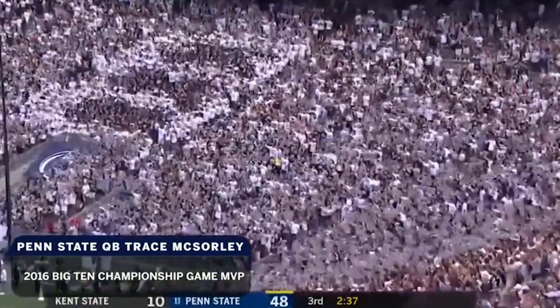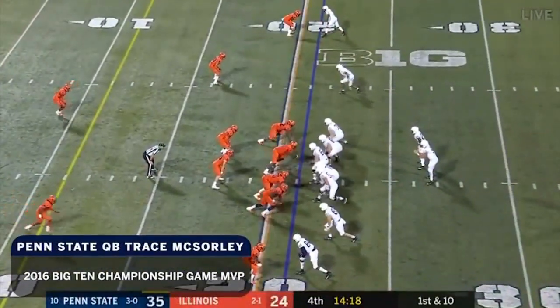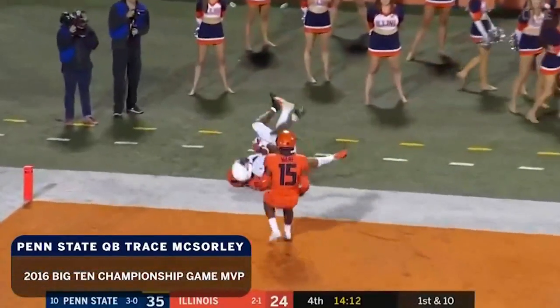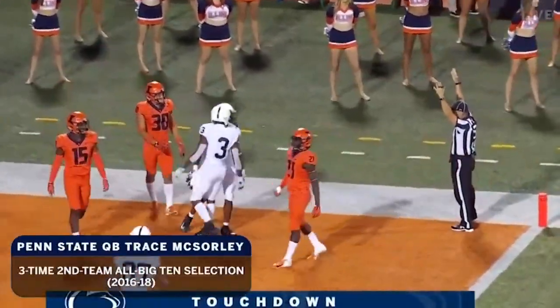Next up, Trace McSorley, 21 of Illinois for McSorley and Penn State. McSorley taking the shot on first down to the end zone. Touchdown. KJ Hamler, 21 yards.